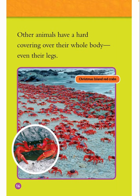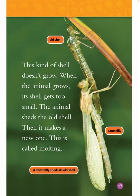Other animals have a hard covering over their whole body, even their legs. Christmas Island red crabs. This kind of shell doesn't grow. When the animal grows, its shell gets too small. The animal sheds the old shell, then it makes a new one. This is called molting. Old shell, damselfly. A damselfly sheds its old shell.